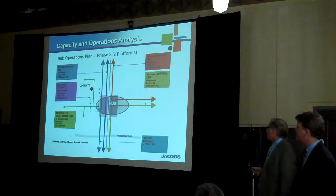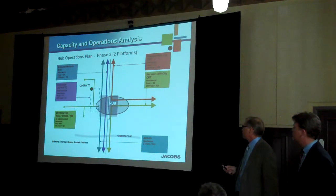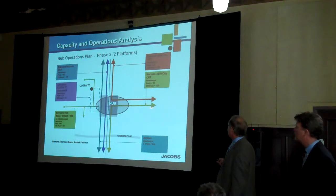Phase 2 is an overlay, which we showed last time, of the fixed guideway today that has those 3 additional commuter rail lines. Although now we're showing Amtrak continuing north as well. The blue is the Edmond to Norman line. The red is Edmond to Midwest City. The yellow is Norman to Midwest City.